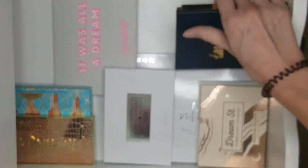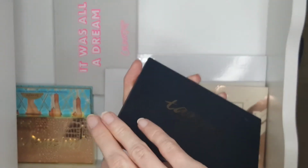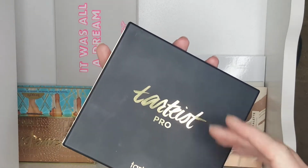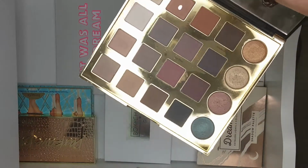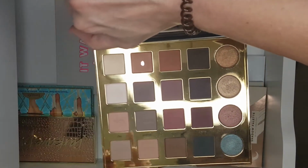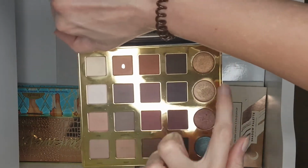Let's keep going with Tarte. And this palette, guys. Oh, the Tarteist Pro palette. I love it. I was so excited to get this, and I actually got this with Ulta points, so I spent nothing on this palette. This palette was free. So here are these. As you saw, I can hit pan on this Innocent color. I loved that color for the crease, for a transition shade. I loved it. So you have all your metallics here.